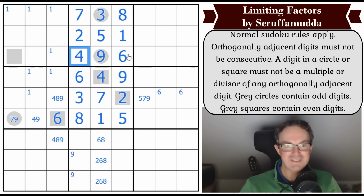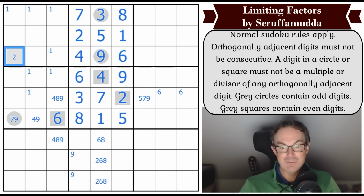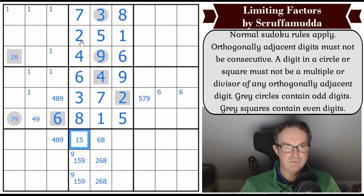Bingo. Absolutely incredible. This square can only be 2 or 8. It's even and it sees 4 and 6. What do we have to put down there? 1, 5 and 9, I think, by Sudoku now. That can't be 9. It would be next to 8. I'm not seeing anything terribly good there.